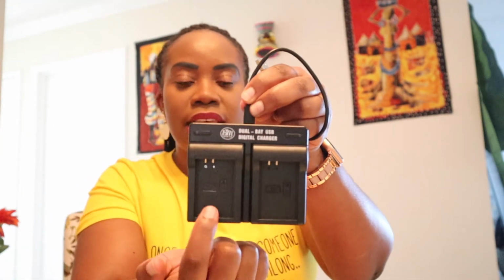So the second last piece of tech that I use, as with any camera, you have to have your battery chargers. So I actually have 3. I got this that came with my Canon M50, but it is just the one battery. And if you've ever vlogged, you know how much we rely on having enough batteries. I went to Amazon and I actually got this dual digital USB charger. And so I have 2 more batteries that I can slot and charge at the same time.